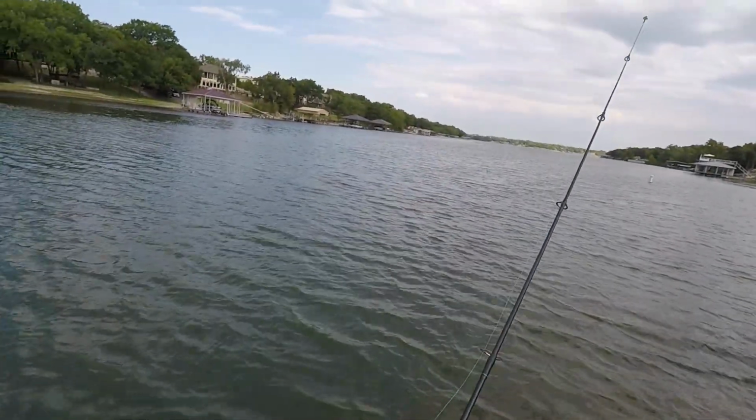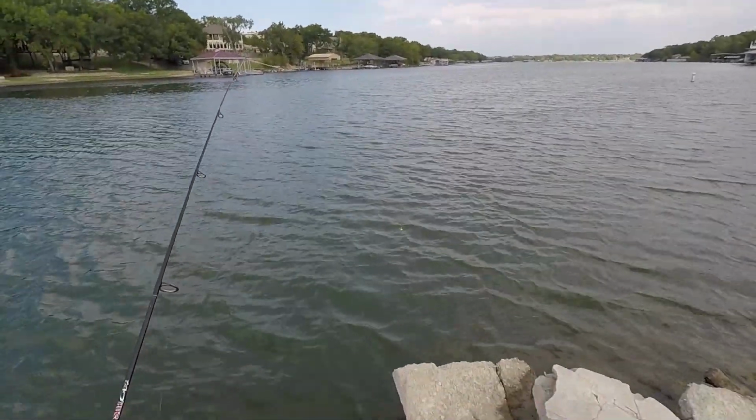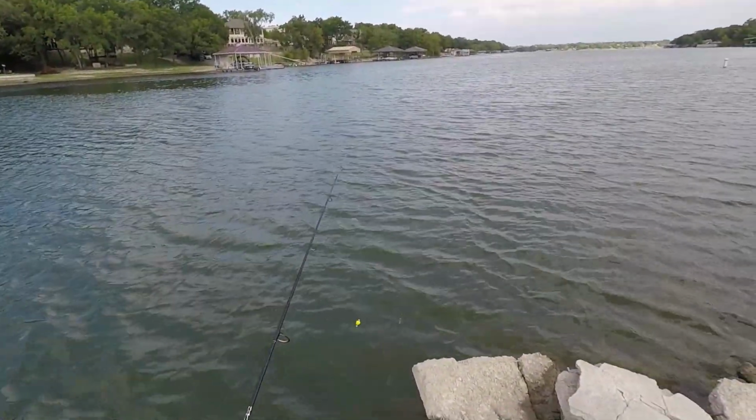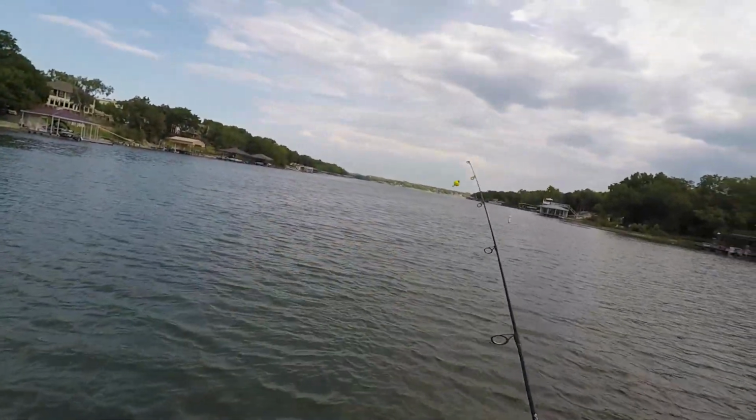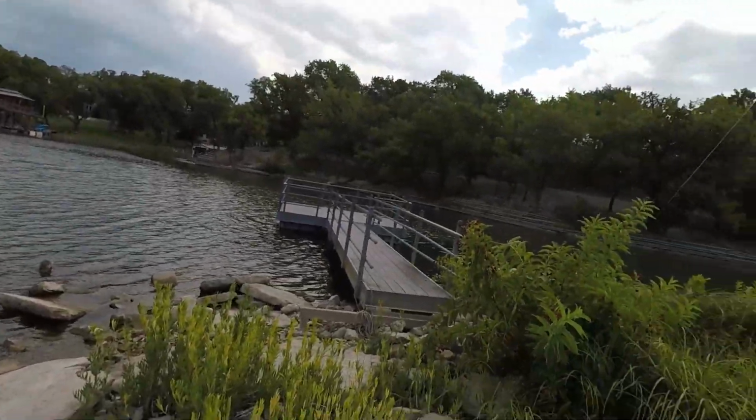I can't tell you how good it smells out here either, guys. Somebody's got a campfire going, mesquite, and it's just blowing straight in. Oh, it smells phenomenal.